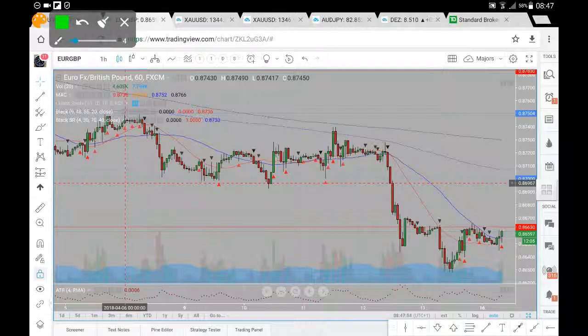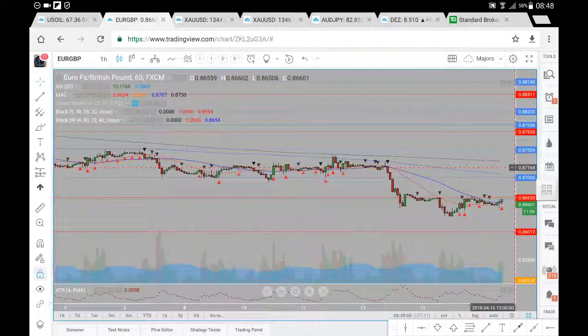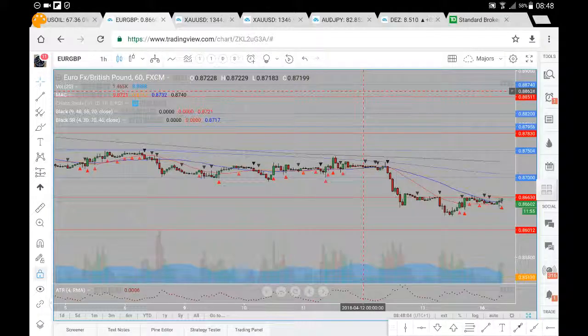Now, if we were to see another rejection from this 86.63, and if we do break down from 86.63, we're looking for price to head down towards our 86 level, a very strong major horizontal level marked out here in red. And if we do break from there, ultimately we're looking for price to head down towards our 85.13.